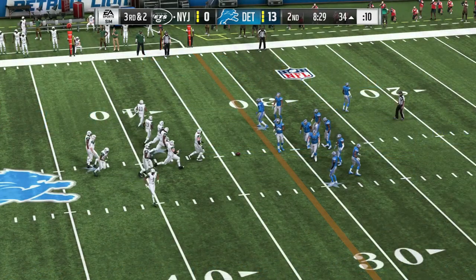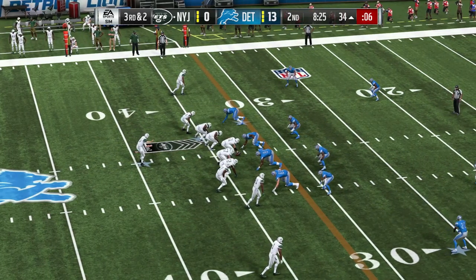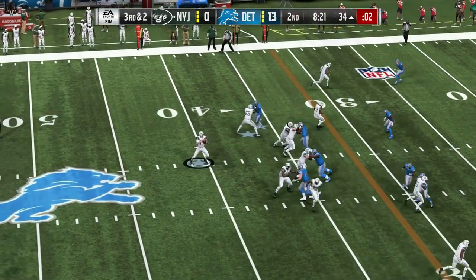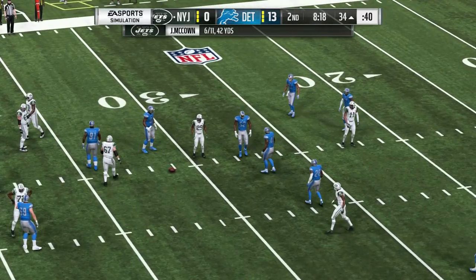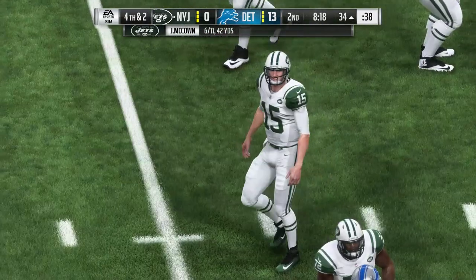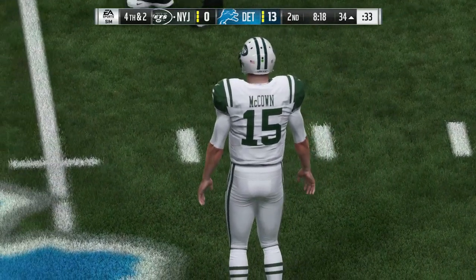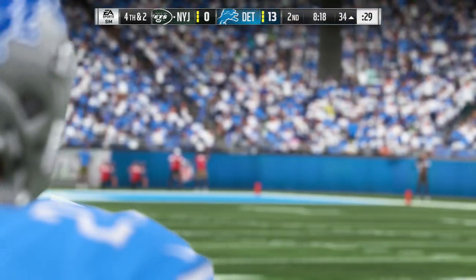The Jets on third down, 2 for 5 to this point. This time they face a 3rd and 2. Working from the gun, McCown. And this is going to be incomplete. Really good, smart play by the defense, understanding 3rd and short, guarding the first down sticks, and being able to make a play on the football and bat it down.